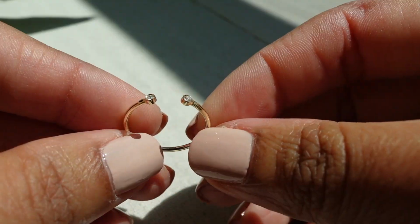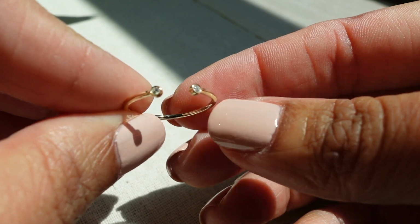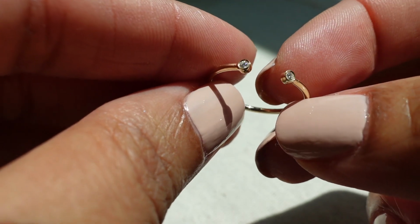On my same left hand, on my index finger, I have this dainty tiny little diamond ring. It looks a lot like my solo diamond bracelet and my necklace, and it has this opening, so it's not a closed ring, which I think is very cute, unique, and flattering. It has two little diamonds.